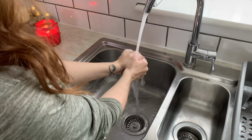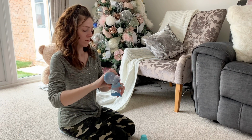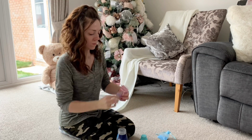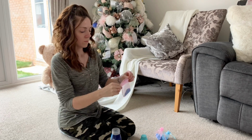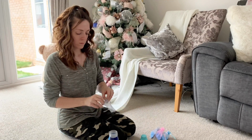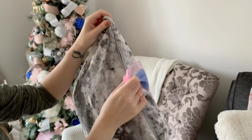And I'm also going to go in and add some of these scent boosters into the cushions. This is another little tip that I picked up from Mrs. Hinch. If you put them in the cushions on your sofa, it will just help the whole room as well as the sofa itself smell amazing. So when anyone sits down, it will release a nice fragrance and your whole room will just continue to smell perfumed. So I'm just going to go ahead and put the scent boosters into these little baggies and pop them in all of the cushions.